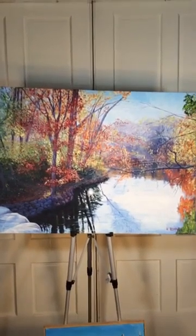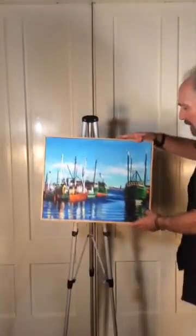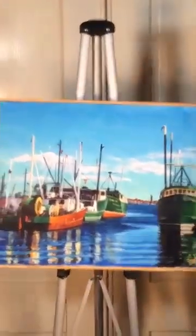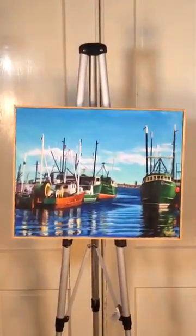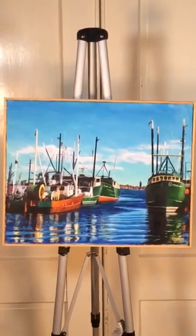Do you want to show the Allison one? And the painting that Allison won is right here. What harbor is that, honey? That's New Bedford Harbor. Oh, Fairhaven in the background. Ooh. Nice. $30. That's phenomenal. Congratulations. Congratulations, one and all.